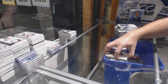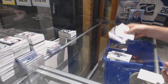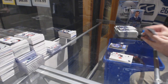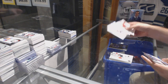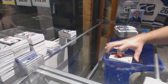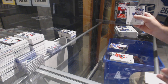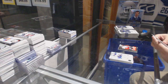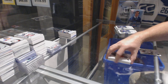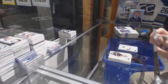Spectrum for the Dallas Stars, Jamie Benn. Silver Skates for the Islanders, John Tavares. Future Watch Spectrum of Quinville for the Devils, Brandon Peary for the Rangers update. Silver skates for the Rangers of VC. Future Watch Auto for the Buffalo Sabres, Brendan Gould.